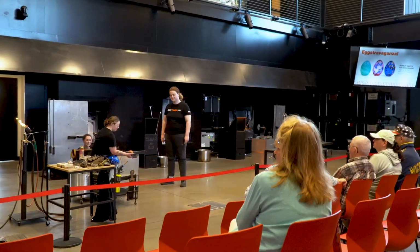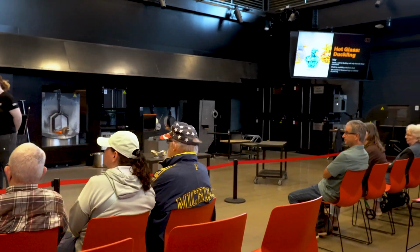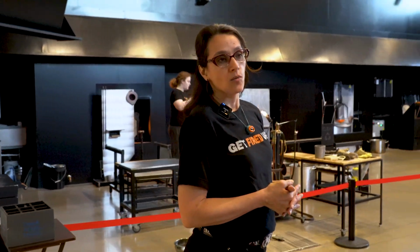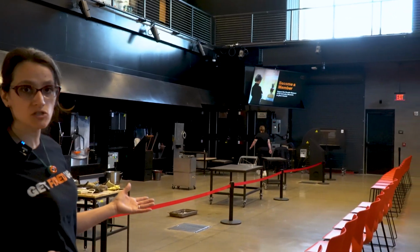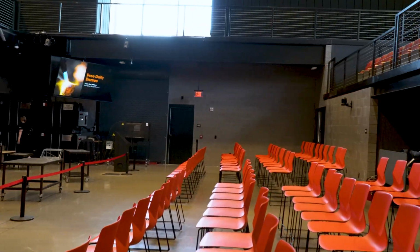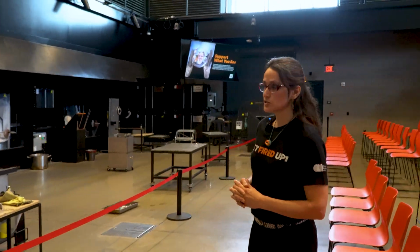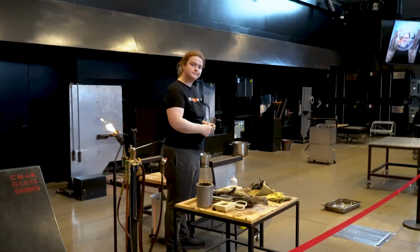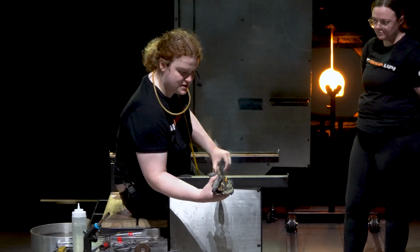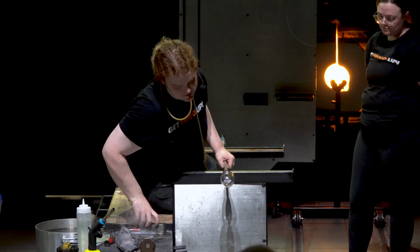This space is perfect for working in, and also for the public to come and try classes. We also have events here where people can watch. We do our noon demonstrations here. In fact, one of our ODU students, Lorelei Messenheimer, just did our noon demonstration for the public from 12 to 1. She was formerly an ODU student, and she's now part of our assistantship program.